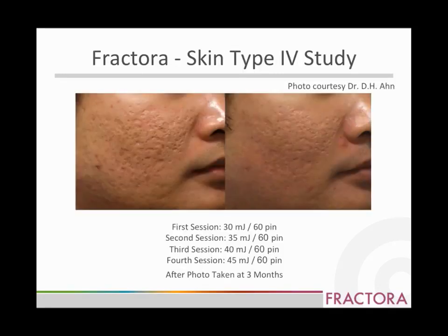I'd like to show you some before and after photos because a picture speaks 1,000 words. And this is a photo from Dr. On showing the improvement of scarring in Asian skin, type 4 skin. And this was with the 60 pin tip. And she went all the way from 30 millijoule per pin up to 45 millijoule per pin. And this photo was taken 3 months after the last treatment. As you can see, the skin is much smoother in the after picture than before picture.